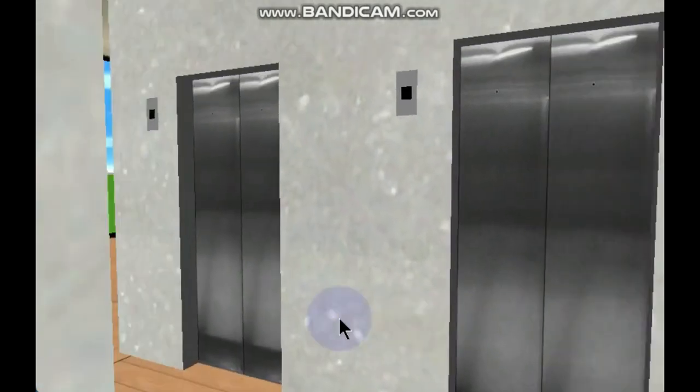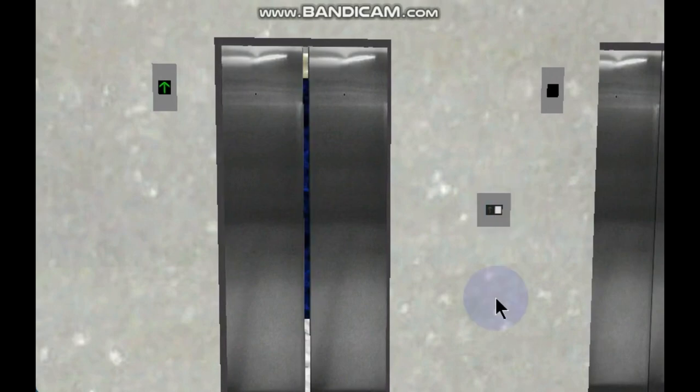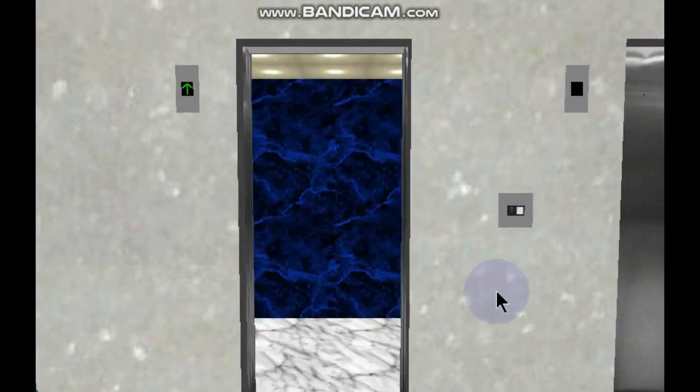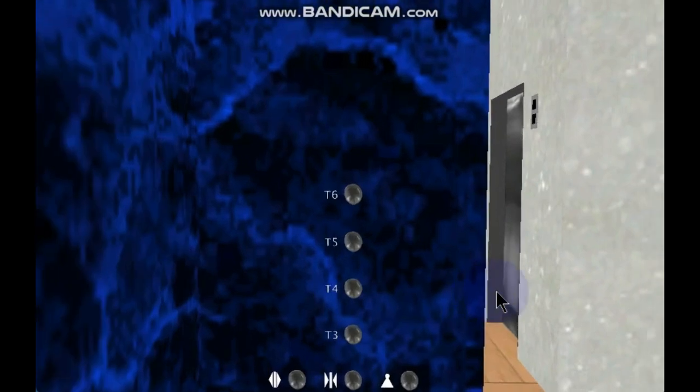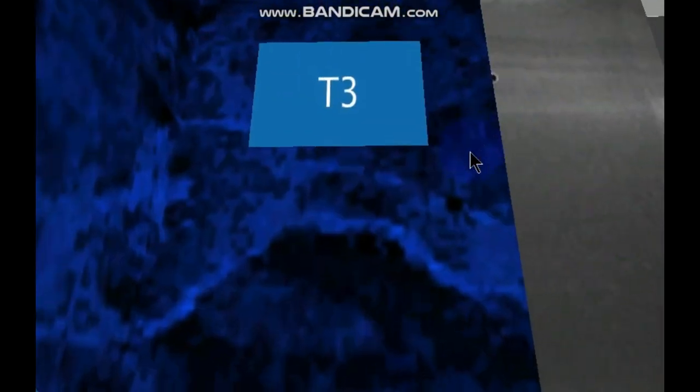The second lift is completely identical to the first one, only this time, it serves levels T3, T4, T5, T6 and has a travel distance of 218 meters which it accomplishes at a speed of 4 meters per second. This lift serves only the second half of the tower instead of the first half.